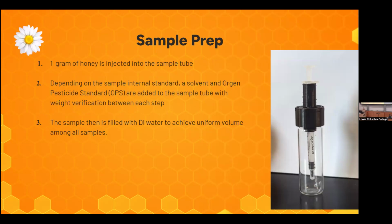So now we're going to briefly talk about the sample prep and how we created this, along with some of the issues that you might have heard Armando talk about earlier. On the basic idea, we take a little bit of honey, 1 gram to be exact, and inject it into a tube. From there, we use our internal standard and add that based on weight. We try to be consistent through each sample, because if we mess up one sample, then we don't have accurate data to compare. Then we add deionized water to create a uniform volume among all samples.